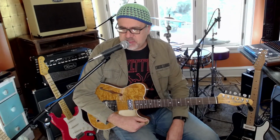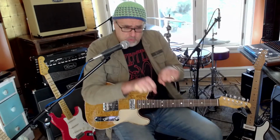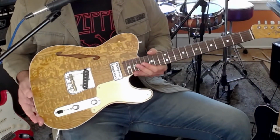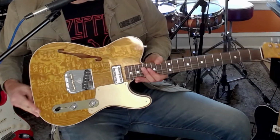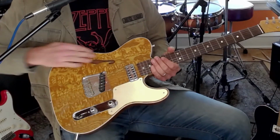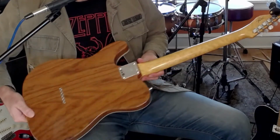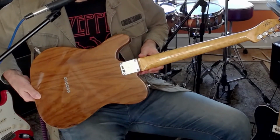But again, this name is the Caballo Tono Ligero, which means light tone horse. Telly. This is Tamo Ash on the top here. That's what that is. You dig that? Tamo Ash on the top. Thin line. So we've got a little tone chamber of doom there. The back is just regular ash.